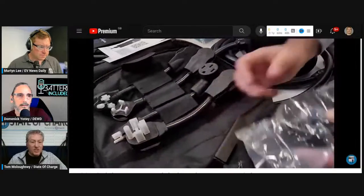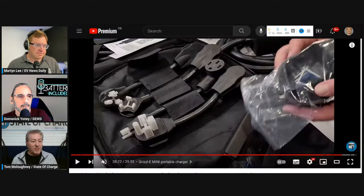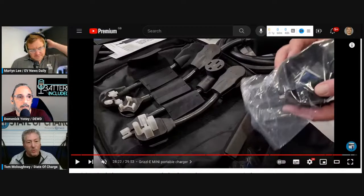you see that he's going to sell it with everything. Because I asked him, are you just going to sell the unit at a lower price and then charge extra for these? Which is what almost every other portable charger does. They don't give you them. He said, nope, this is going to come with this. Everything's going to be included. You're going to get all these adapters, and it's all coming with the unit.